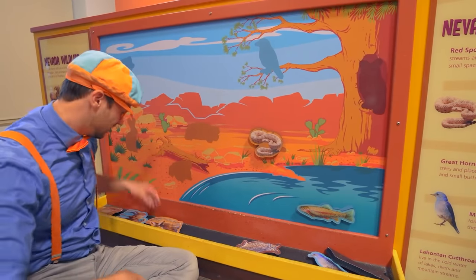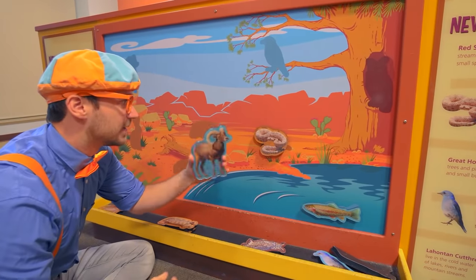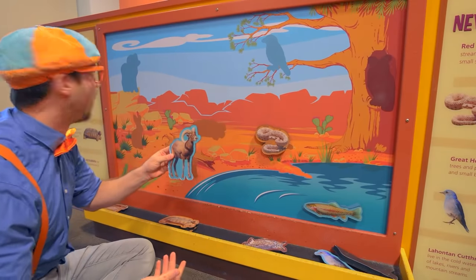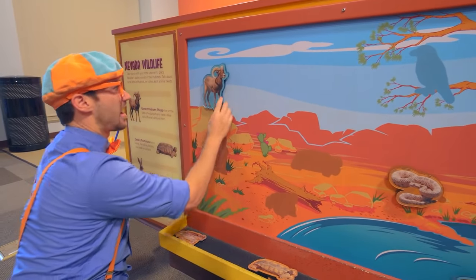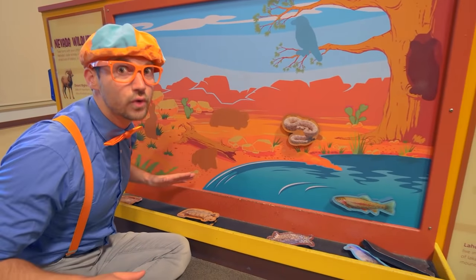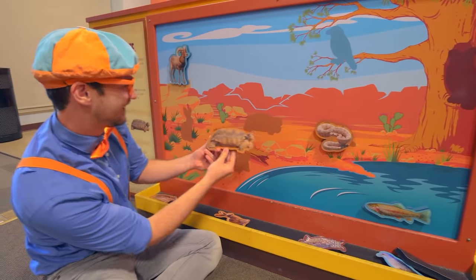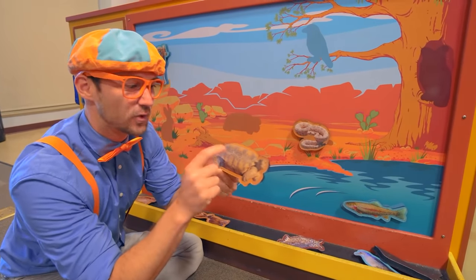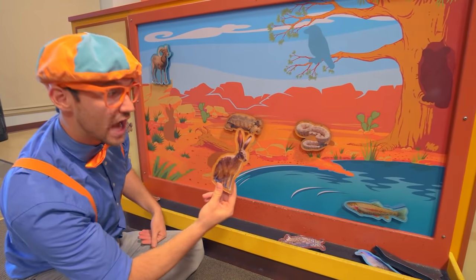Whew. Okay, let's see. Ooh, looks like a ram. Bighorn sheep, where does it go? Yeah, way up here. Whoa. On the top of the rock. So then it can look for anything and everything to keep eyes out for predators. Yep, there you go. Oh, hey, check it out. This is a tortoise. Wow, the shells of tortoises are really hard. It goes right there.